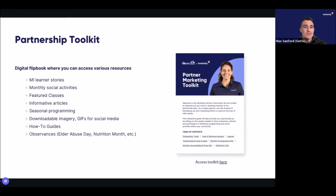Now I wanted to jump in just to some readily available resources that you can access. Some of you may be familiar with this, and if you're not, I wanted to give you just a brief overview of what this entails. So what we've done is collaborated with our marketing team at GetSetUp to put together various materials that are accessible in a single toolkit format. And the format's a digital flipbook, so you just need the URL to access this. And once you have that access, you can go through the toolkit, access, download, and utilize the different materials that are within it.